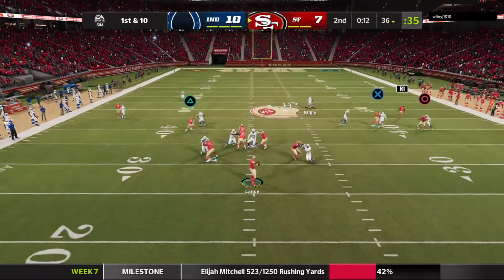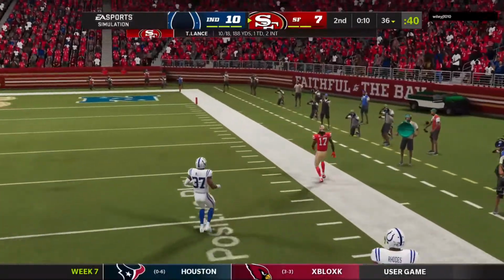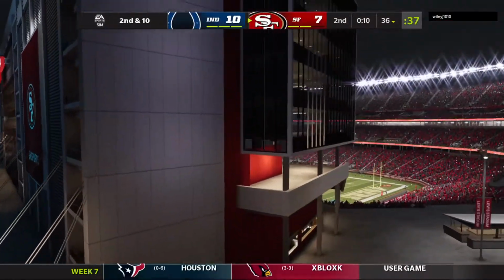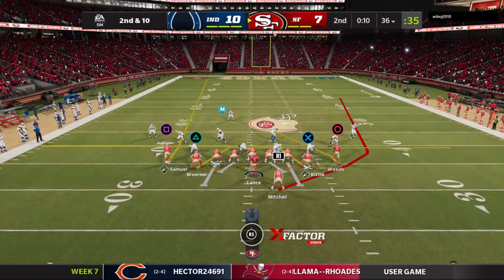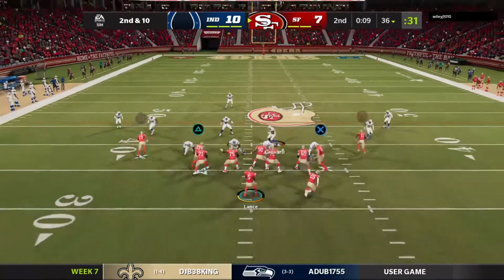Lance going to throw. Going deep for Benjamin. And too much juice. It'll be out of bounds, incomplete. Certainly no lack of aggressiveness here. They were hoping for the home run play to get them 6 points. They're hoping for a catch, maybe a call, but they figure they can at least get into field goal range with a completion.